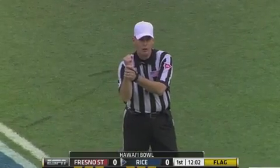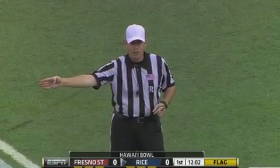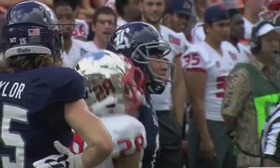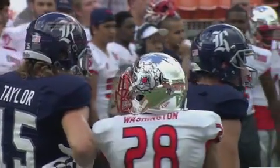During the play, holding, number 75 on the offense. 10 yards from the previous spot, first down. After the play, unsportsmanlike conduct, number 1 on the offense. An additional 15 yards will be added. First down.